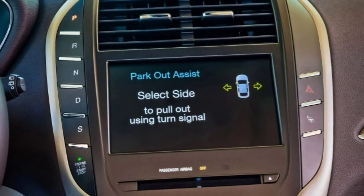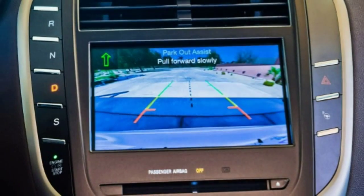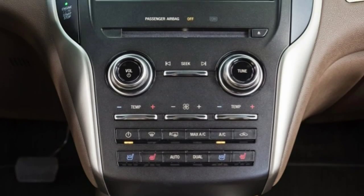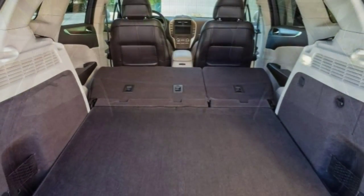The Select package, required with the 2.3-litre engine, adds power-folding side mirrors, leather upholstery, an 8-way power passenger seat with power lumbar, ambient interior lighting and a cargo cover.